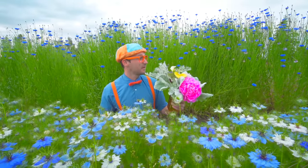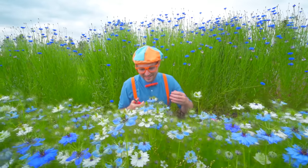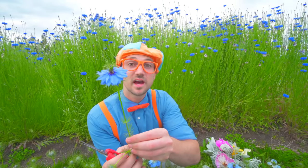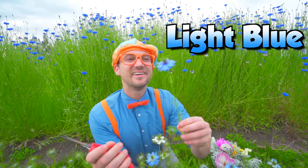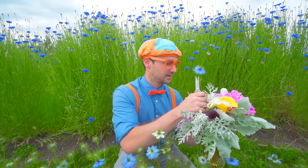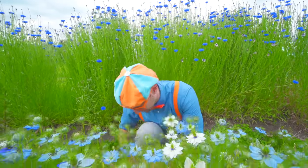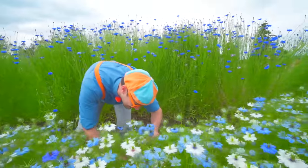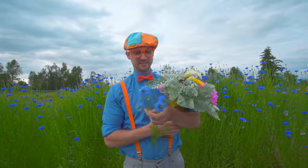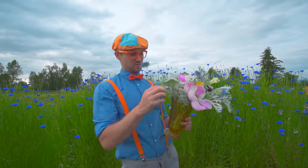More beautiful flowers for our bouquet. All right, let's cut some flowers together. All right. Ooh, see this flower? This flower is the color light blue. Wow, beautiful. All right, let's put it in here. All right, perfect. All right, let's cut some more. Here we go. All right, look, we have some more to place in here. How about one right there? How about one right here?